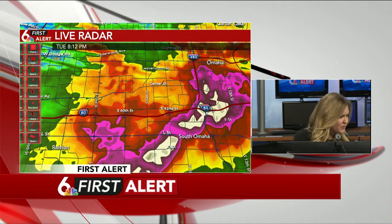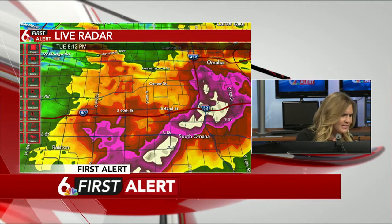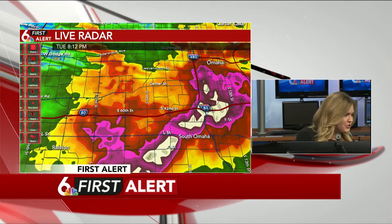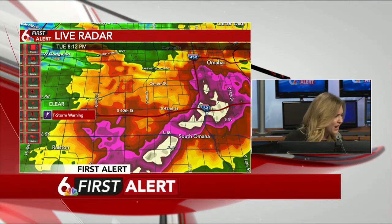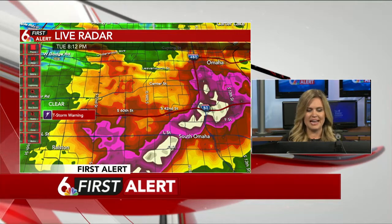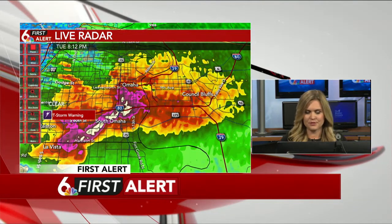All right, we have another report coming in. This is out of the Ralston area. This was at 8:04, so a few minutes ago, up to 2-inch hail. So this is certainly a storm bringing in a threat for very large hail. I'm not surprised that we've picked up on the potential for some larger hail with this one. This is really intense, a very strong storm, again, tracking all the way out to the east.